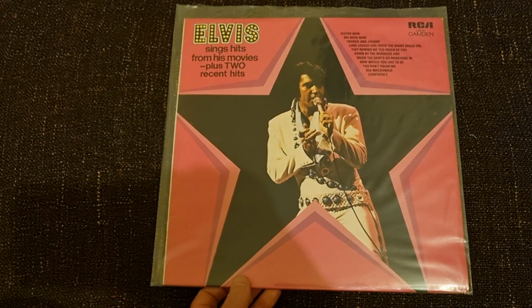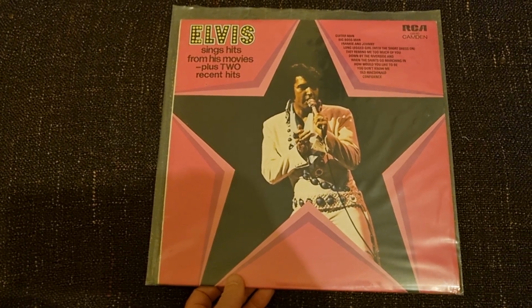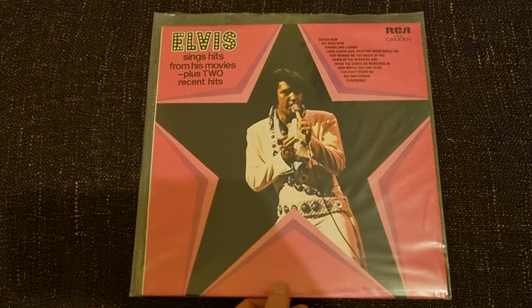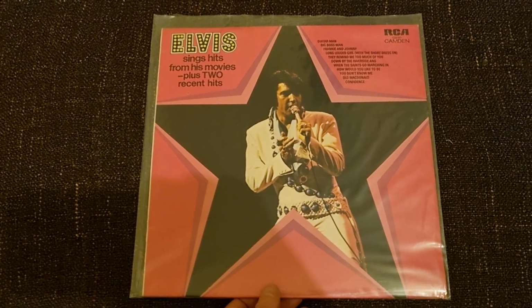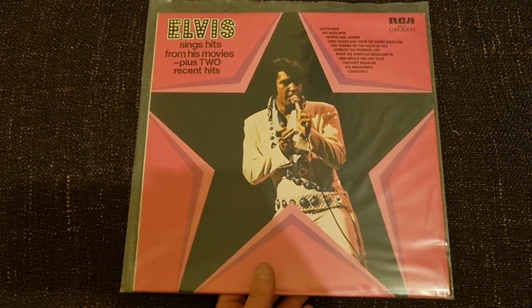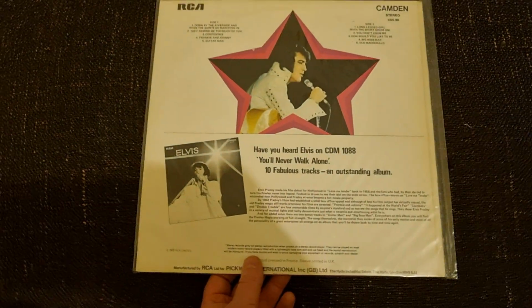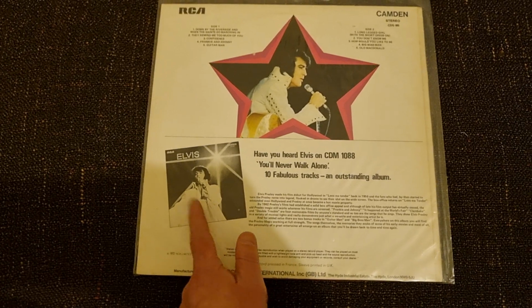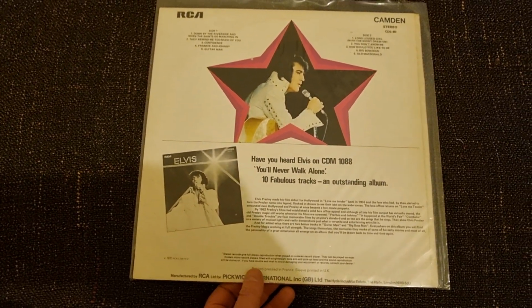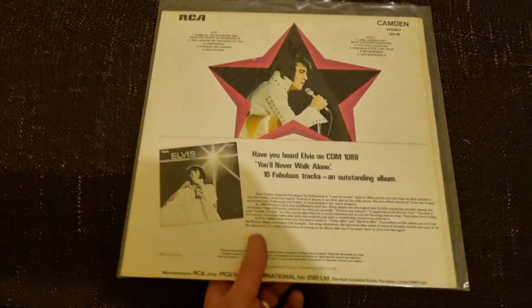Next. Elvis sings hits from his movies plus two recent hits. Image there from 1970, I believe. Again, on the budget label Camden via RCA. And on the back, I've just showed you this one. And it's again the track listing with another great image of Elvis.